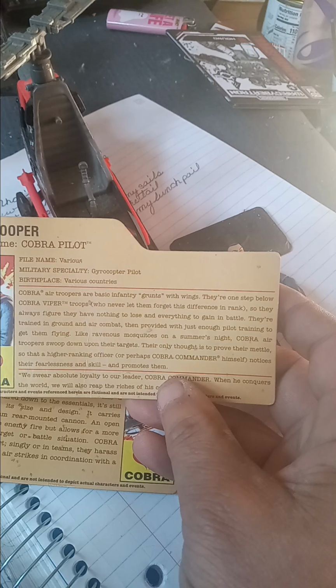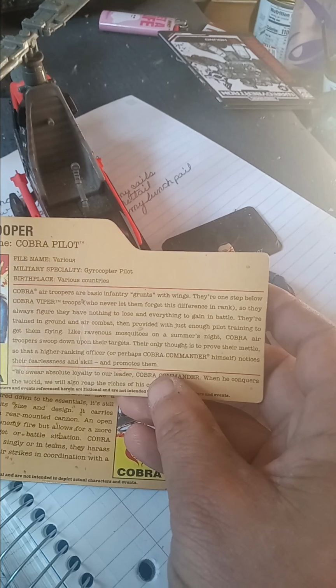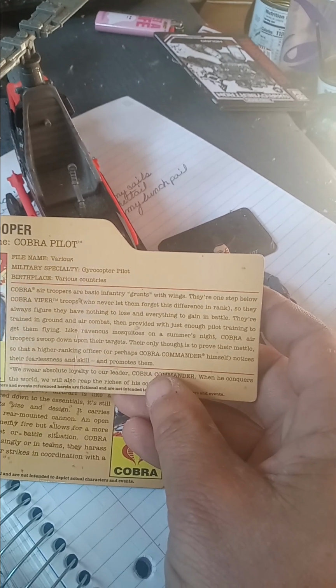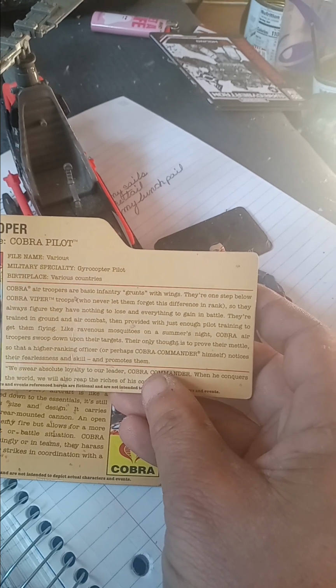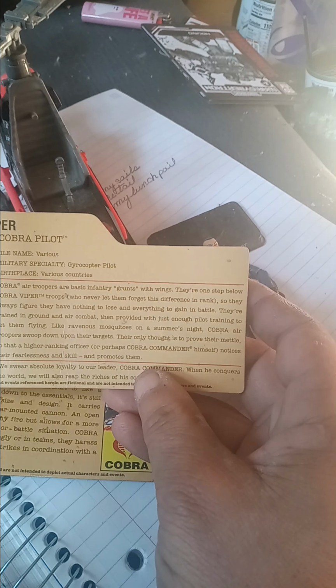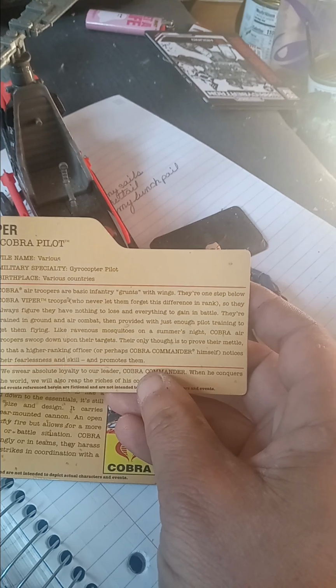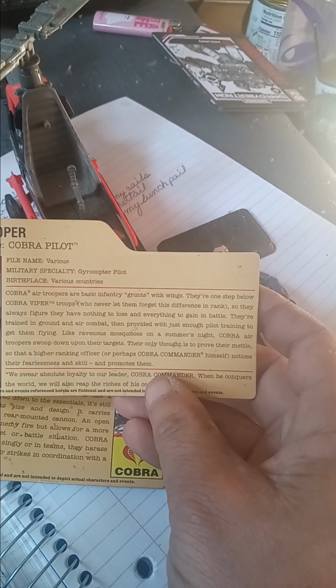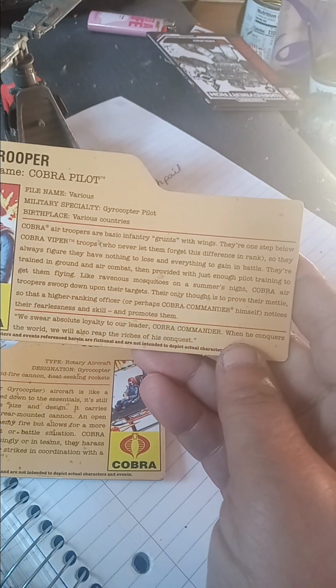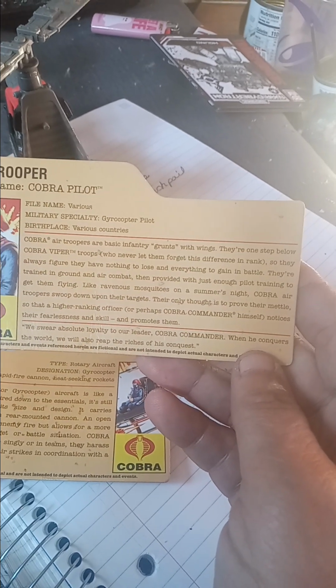They're trained in ground and air combat, then provided with just enough pilot training to get them flying. Like ravenous mosquitoes on a summer night, Cobra air troopers swoop down upon their targets. Their only thought is to prove their mettle, so that a higher ranking officer, or perhaps Cobra Commander himself, notices their fearlessness and skill and promotes them. We swear absolute loyalty to our leader, Cobra Commander. When he conquers the world, we also reap the riches of his conquest.